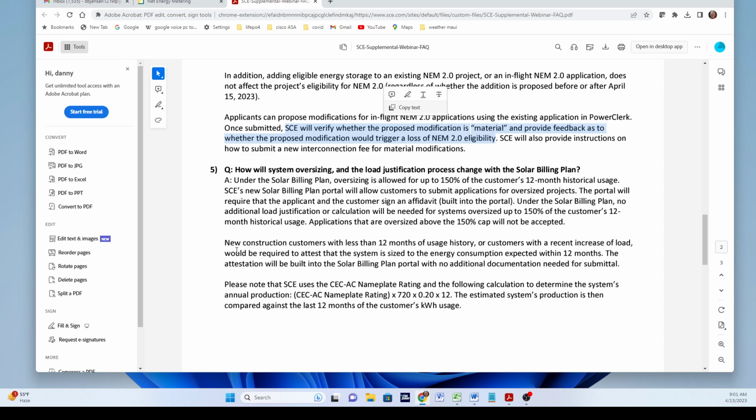And then let's see, customers. Oh wow, look at this. New constructions, or customers with a recent increase in load, would be required to attest that the system is sized to the energy consumption expected. So we have to attest. Ooh, I think I've got to look at this. Attestation will be built into the solar billing portal. Okay.